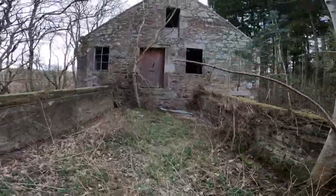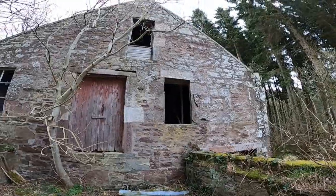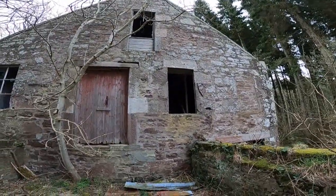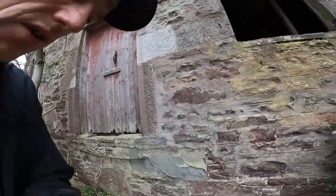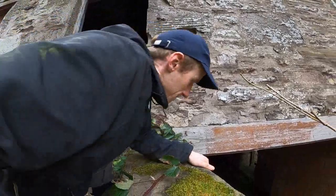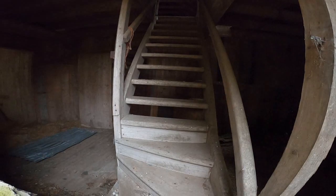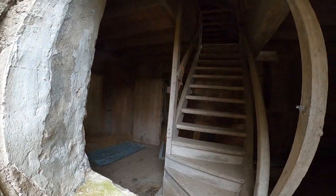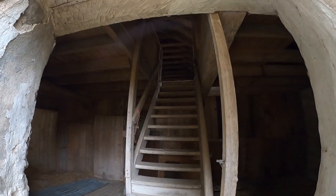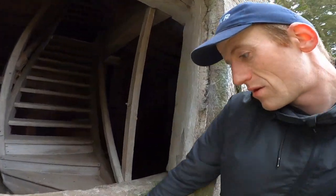Oh, there's loads of spiky bushes all over it. Let's have a look up here. Oh, we can see inside it. It's proper abandoned, like. Wow, I love old buildings like this. It's such a shame that it's just like here. Whoa.